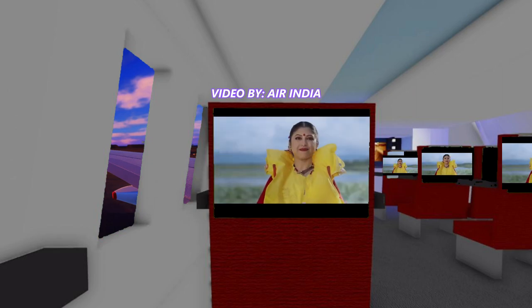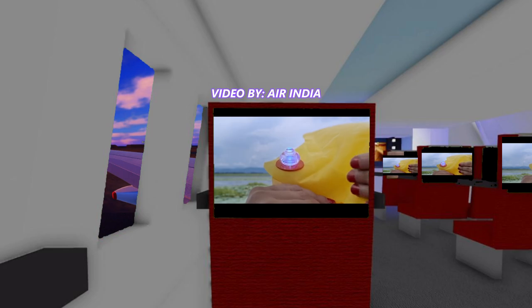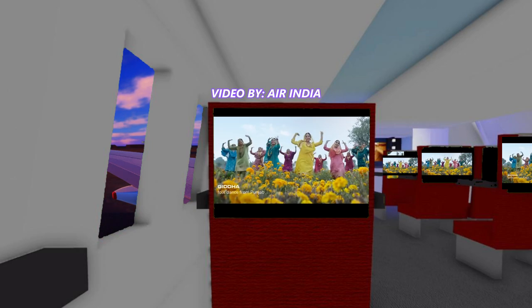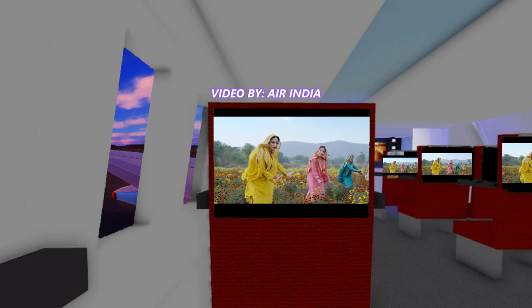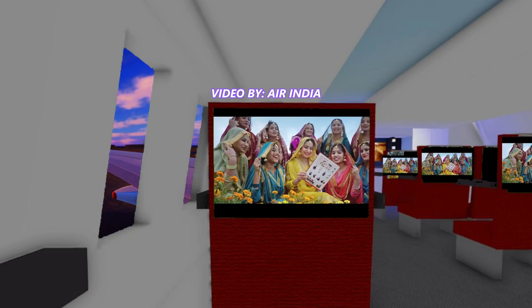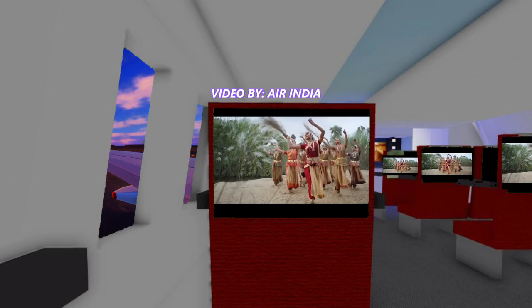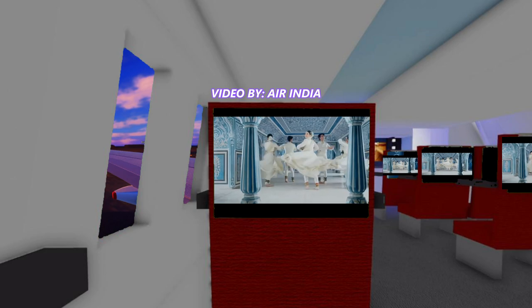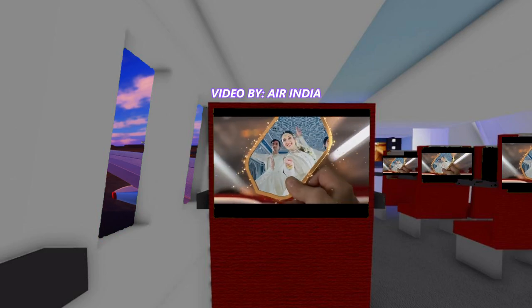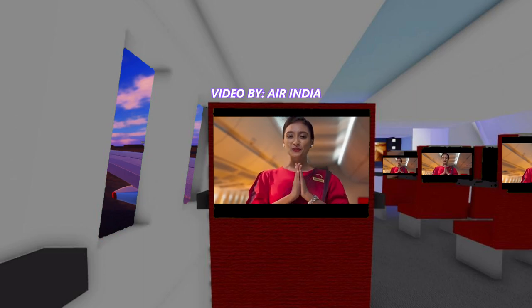Pull the red toggle to inflate your life vest just before leaving the aircraft. If it fails to inflate, blow into the tube. The light on the life vest will automatically get activated when it touches water. For further information, please review the safety instruction card placed in the seat pocket. Thank you for choosing to fly with Air India.